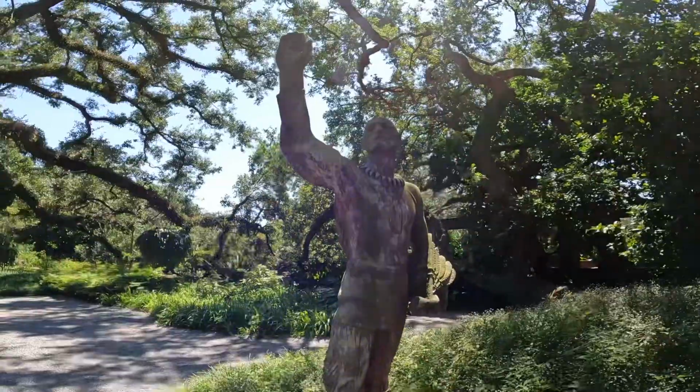It's pretty. You can get lost in this place so easily. Such a labyrinth of things to see and walk around in, and little secret gardens. Some nice statue work too.